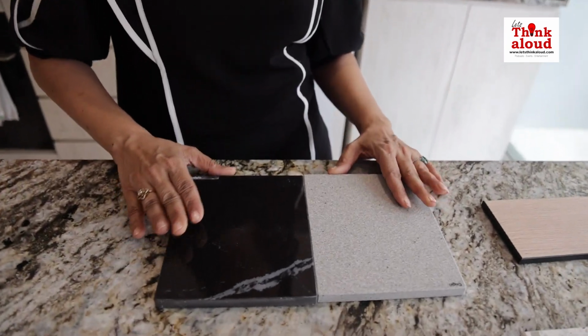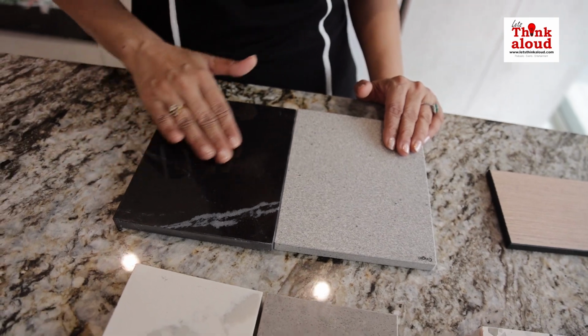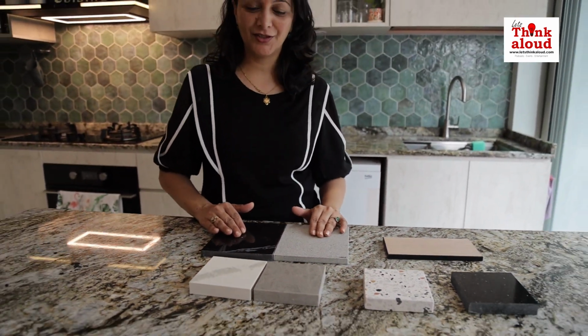Hi, today let me share with you what I feel are the best finishes for the kitchen. I'm Neela Kale, founder of Space and Design Studio. Let's get started. Here we have some samples for the sintered stone tops, which are very popular in the market these days. It comes in gloss finishes and matte finishes.